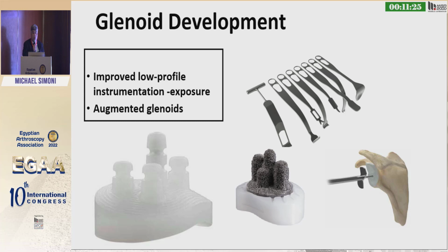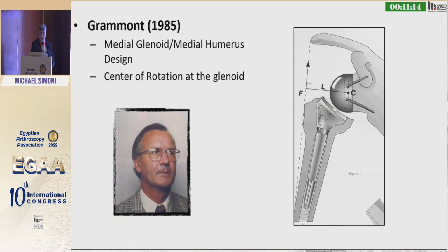And doing a good exposure of the glenoid was something always very hard. So we came to the glenoid development with many different retractors that could expose it better.